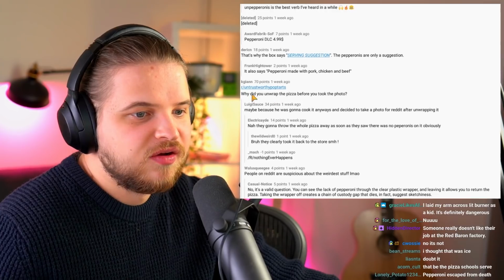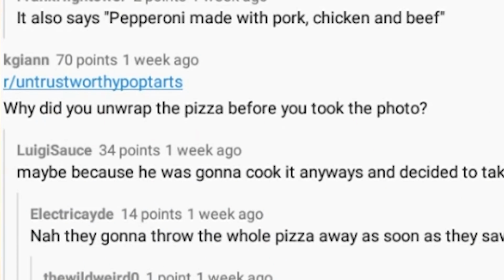Someone in the comments here is like, why did you unwrap the pizza before you took the photo? Is someone trying to get all detective, like, oh, I don't think that situation actually happened. I think you removed all the pepperoni and then took the photo. Is it really worth it? What do you mean, why did you unwrap it?